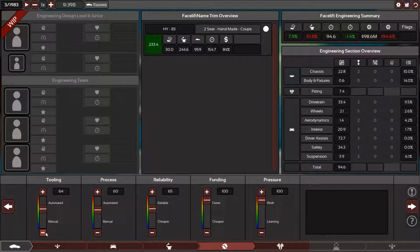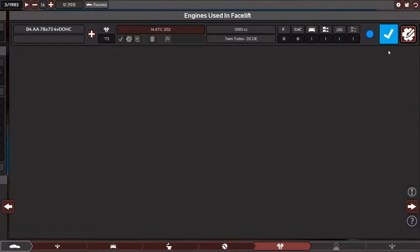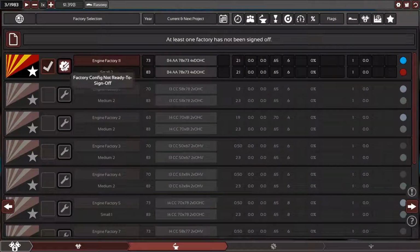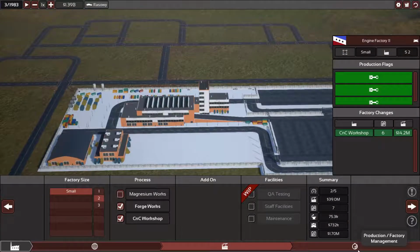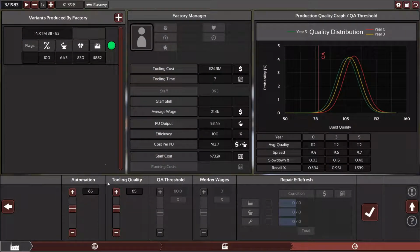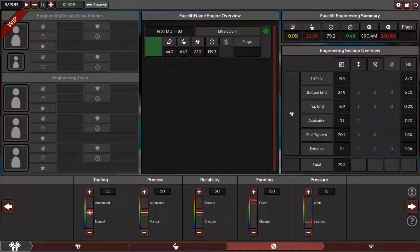I want to reduce the tooling because that increases the number of production units we're using. Let's do 5. Keep the process at high. Reduce the pressure to 98, 96. 108 is the next year. Alright, doing math in my head. We need to have 900 engines. Factory 11. Need a CNC workshop. They're making the billet steel. That's close enough. We can probably engineer this.